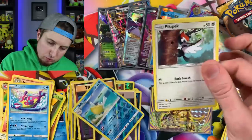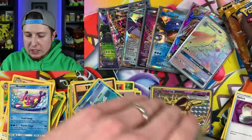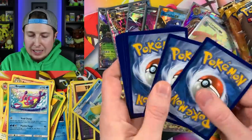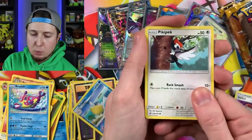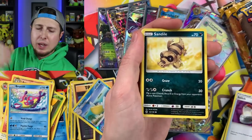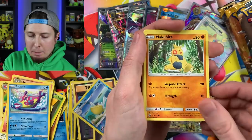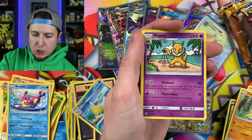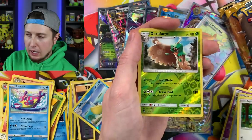All right, I don't even know how many we have left. 1, 2, 3, and this is number 4. Okay, so including this one, we have 4 left. All right, what do we got inside of this Sun and Moon? We have a Pikipek, fly away. Sandile, Alolan Rattata, Snubbull, Makuhita, Energy, Hypno, Potion, Spinda.